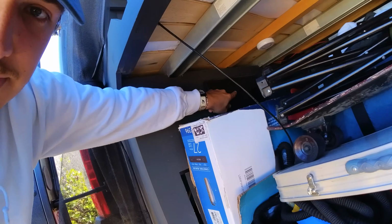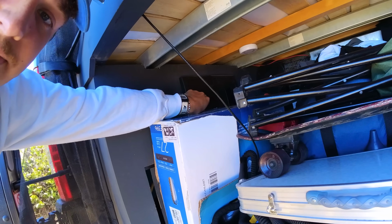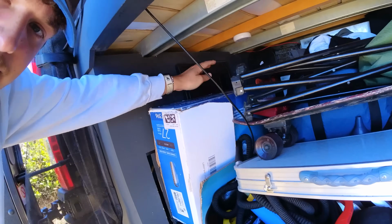But the one thing I can show you is right here. This is my fuse box, so it has all my DC fuses and my AC fuses in it, and it's super easy to access when there's not stuff in front of it.